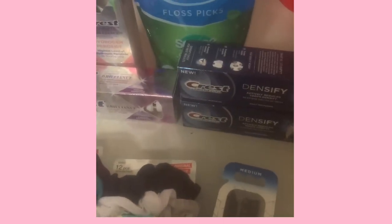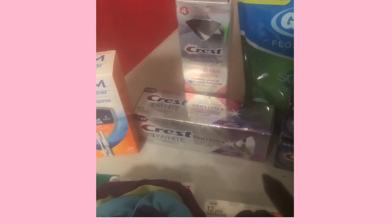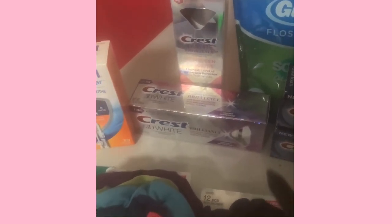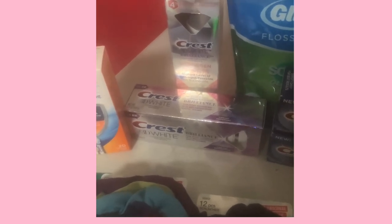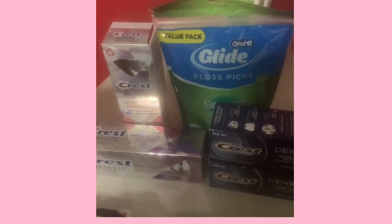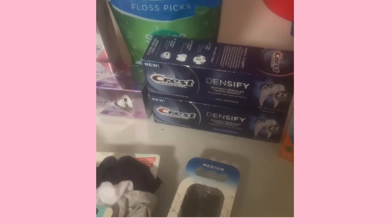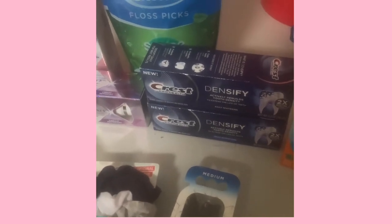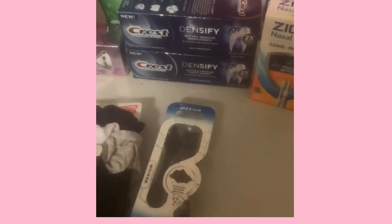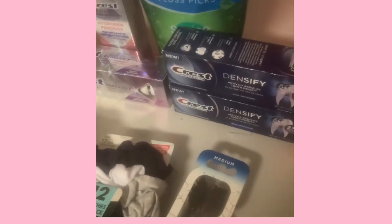I got the two Densifies and one of the 3D White Brilliants for $6.99, one type of that, and then the other Crest 3D Brilliants. Also the Floss Glide Sticks, and I also picked up three of the Russell Stover's little candies. They're $1.49 a piece. They were buy two, get one free. And that finished up a bonus cash challenge that I had on those. But they've already been eaten. So, just know that those were there.